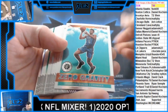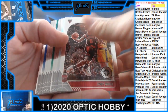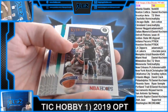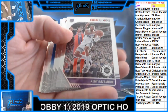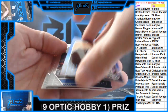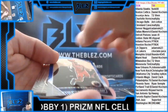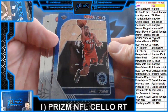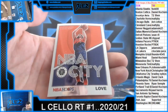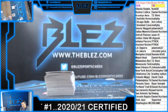Horton Tucker, Diallo, Kuzma, Kobe White, True Base, Bridges Silver, Jamal, Buckets, Kyrie, Thompson, Taco Rookie. That's numbered, I believe. It is to 99, Drew Holiday. Blue Mojo. Blue Mojos are to 99. Nasir Little. Nice hit for the other Pelicans.